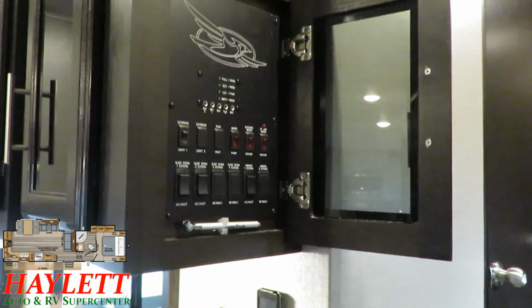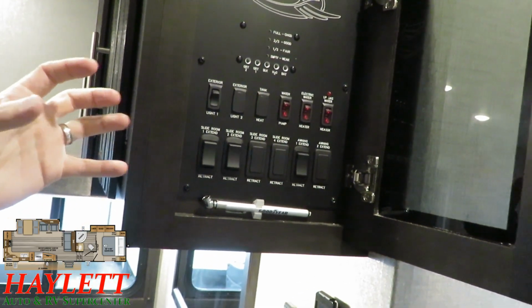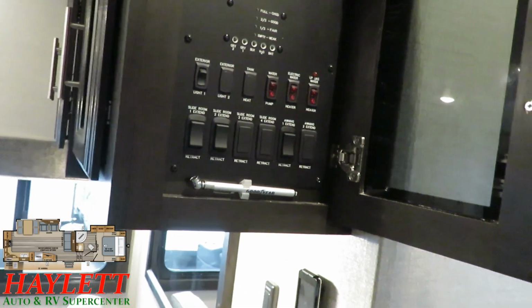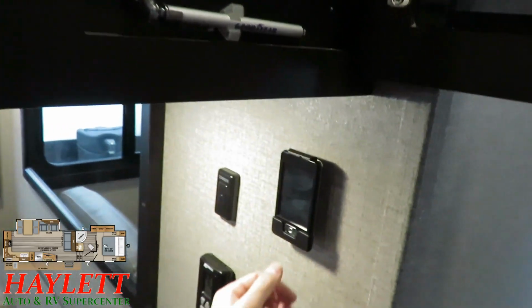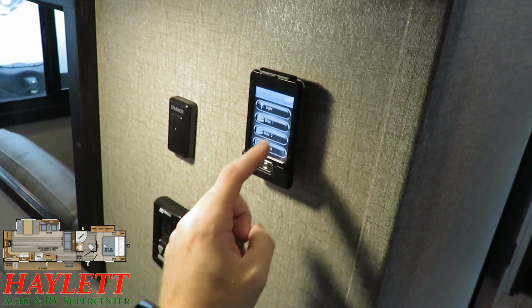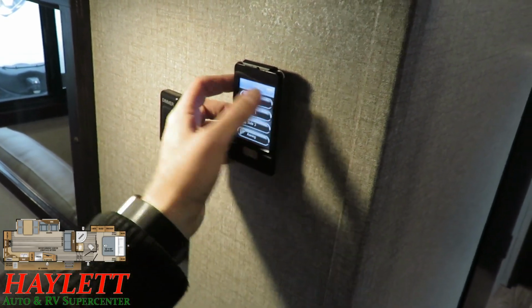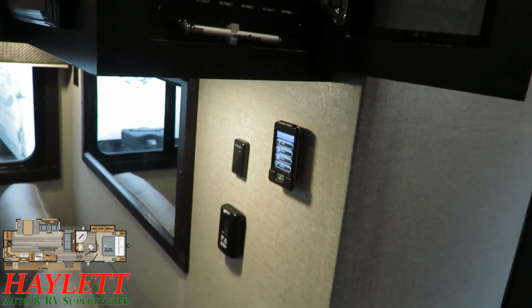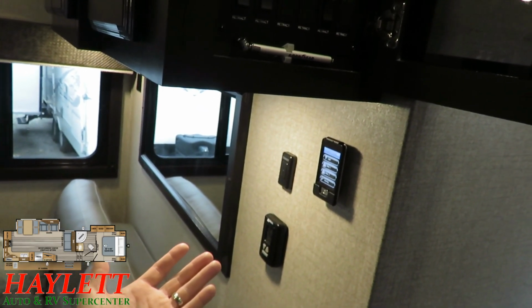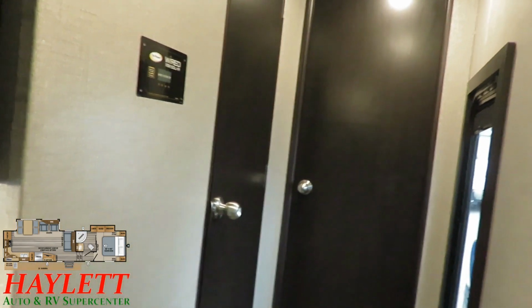Now, they still give you a full physical switch control panel, which is kind of classic, but it's confidence building. It's not digital, I'm not into all that. But they give you a little bit of a step forward with this handy little touchscreen pad right here. If you want to be able to operate your slides, your jacks, everything right from here, you can. Now that's a remote control. You can go outside, you can open your slides to make sure they're not going to crush anything, or you can actually peek your head into the bedroom to make sure that slide will close without crushing anything.